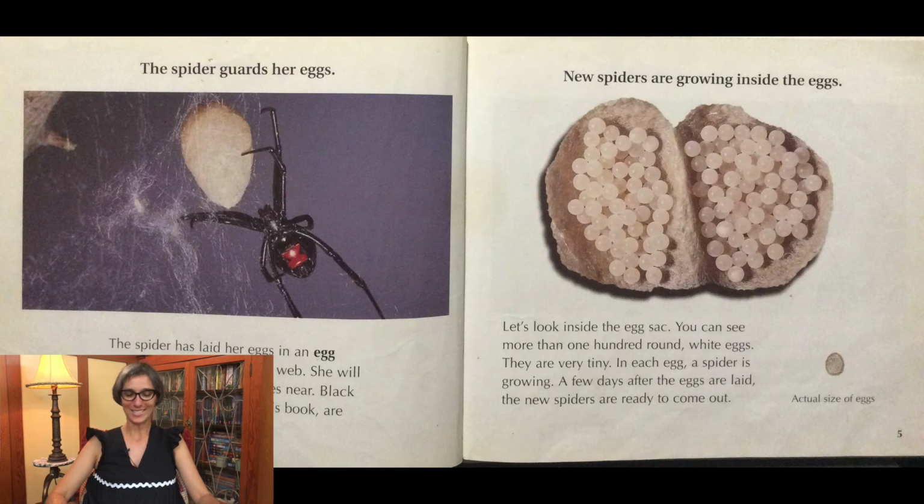The spider has laid her eggs in an egg sac. The spider stays on her web. She will attack any animal that comes near. Black widow spiders, shown in this book, are very dangerous.